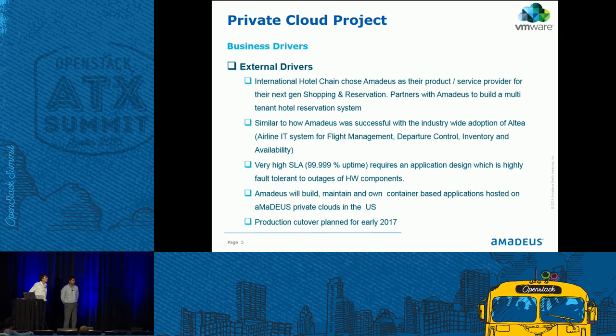What we will do is we will and have already two data centers in the US, in Santa Clara in California and in Ashburn, Virginia. We are currently doing user acceptance testing with the customer, and we go live in production in January next year. The whole undertaking started in June last year, and now we are at the stage to do UAT.